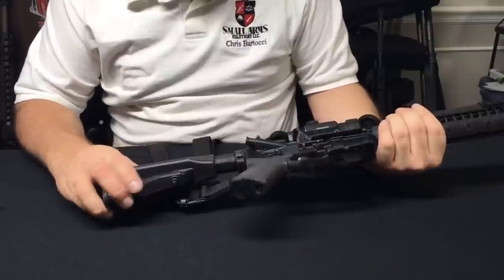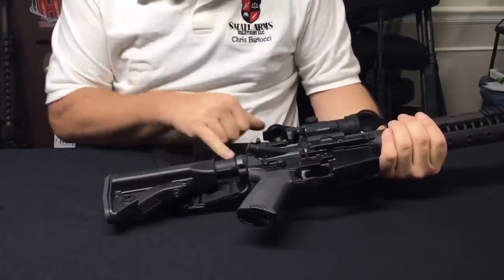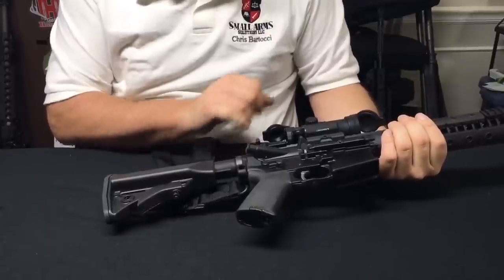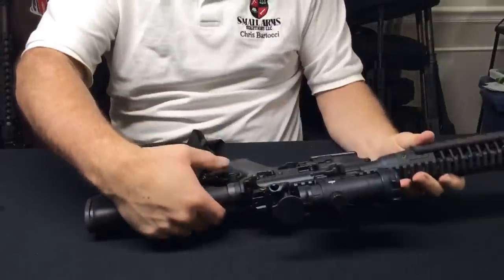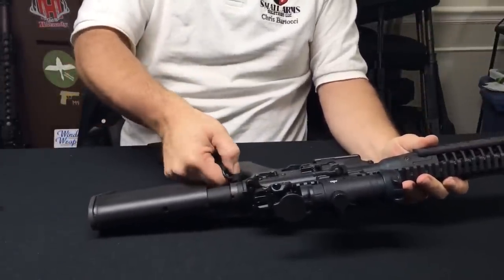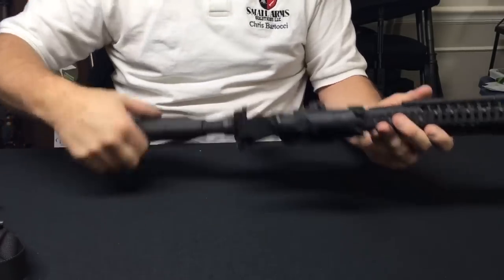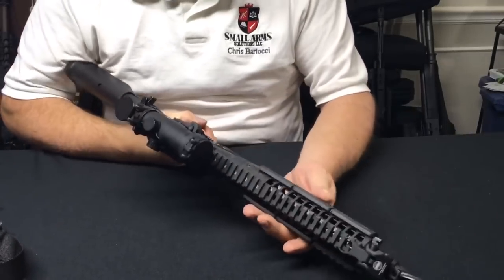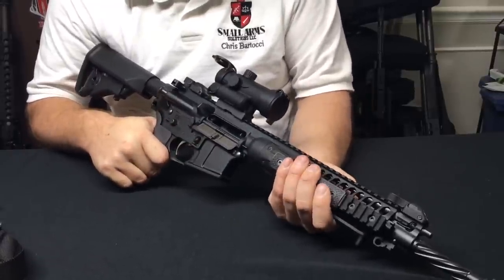Looking at the stock, we have a six-position stock. This is a more compact LWRCI stock. Looking at the receiver extension itself, you will notice that we have dual QD points, which I actually have one in use here. Two quick detachment points.